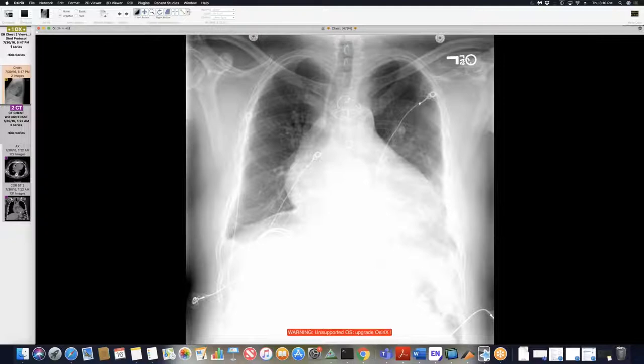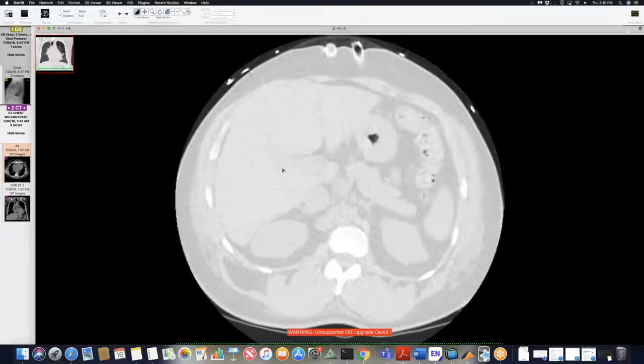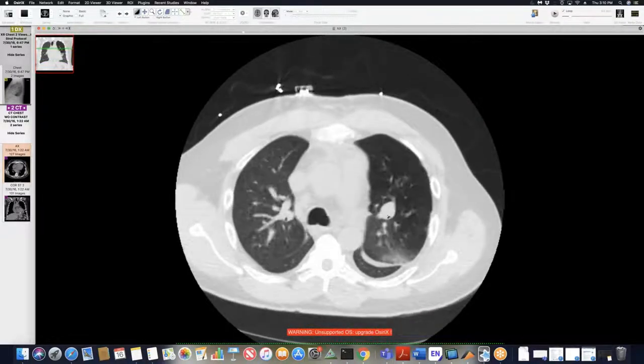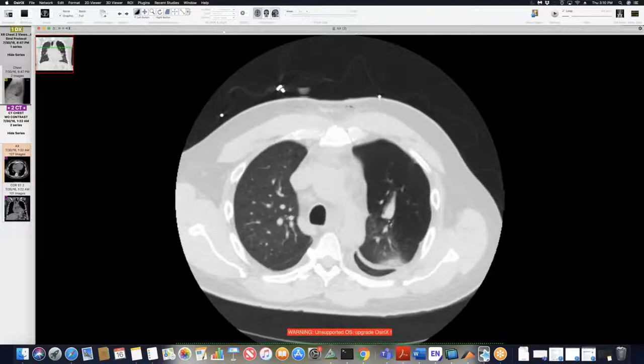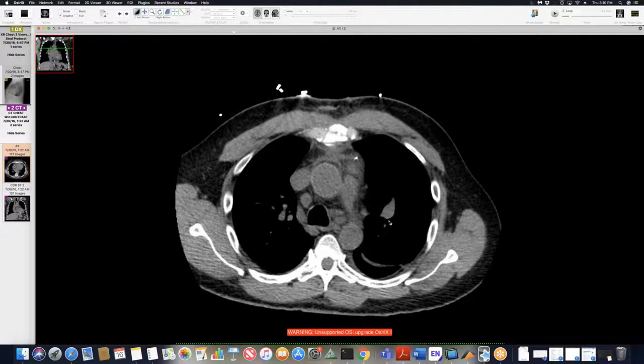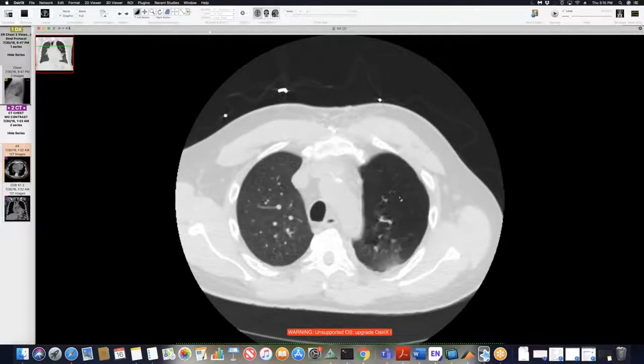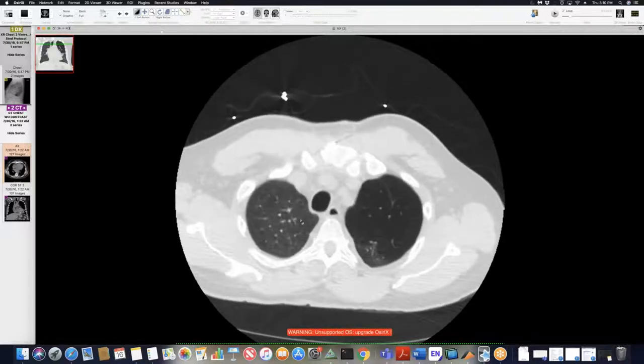And then I can show the CT chest. So here is the tubular abnormality that we saw. And here it is in soft tissue. And then if you look at the upper lobe, it's hyperlucent. And if you pay close attention, it's hyperexpanded.